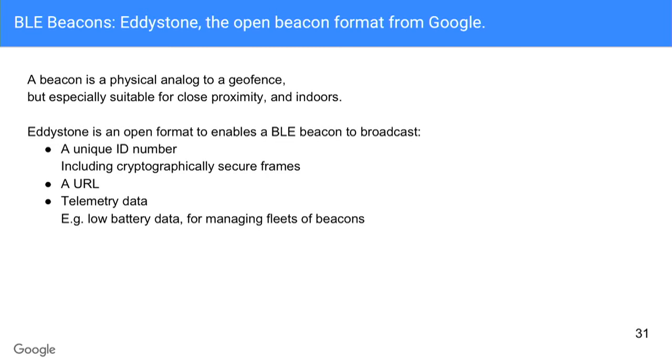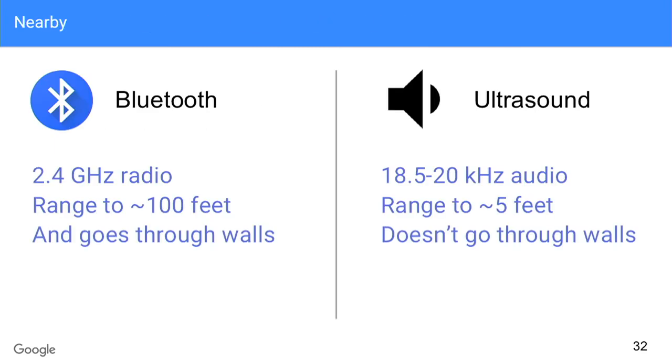And Eddystone is an open standard from Google to allow people to build beacons in a way that allows all different phones, Android or iOS, to interact with that beacon and get a unique number and get a URL, and find out if the battery is low if you're managing a whole fleet of beacons.